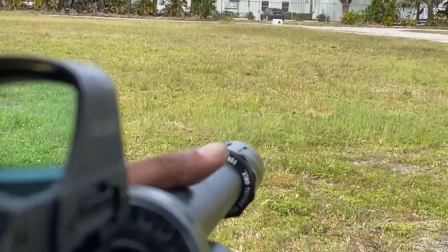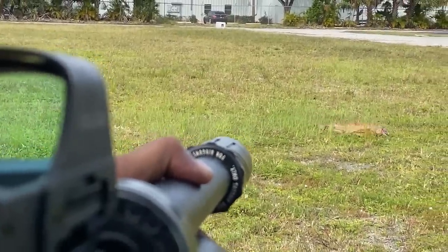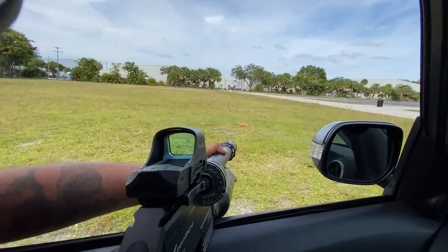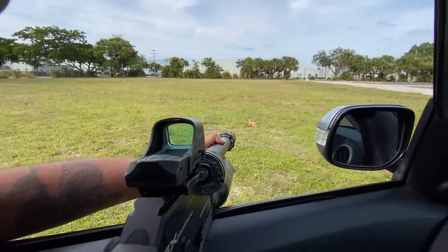Yeah, by the way, guys, we're using the FX Panther PCP air rifle. This has been a great choice I've been using the last couple days, and I'll be honest with you guys, it is making light work of this right here, and we're getting a lot of stuff done, as you guys can see. Let's go ahead and try to collect some of these guys.